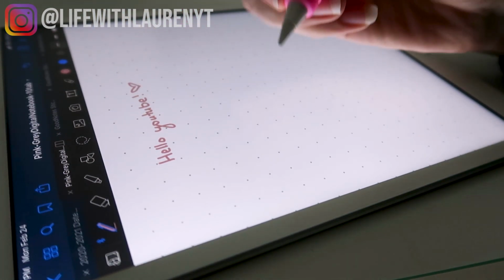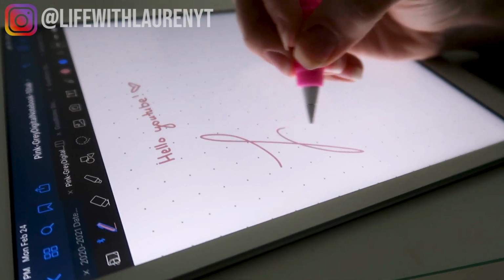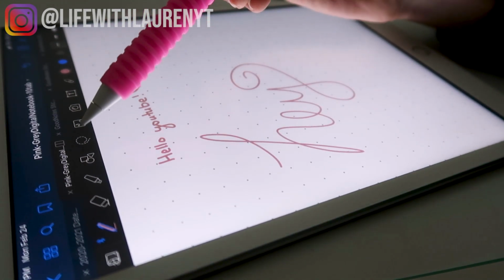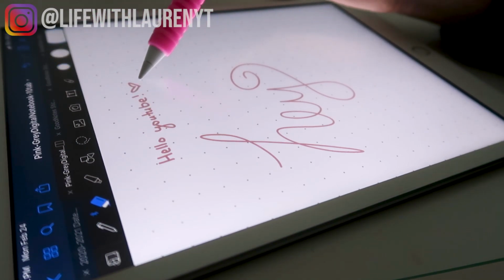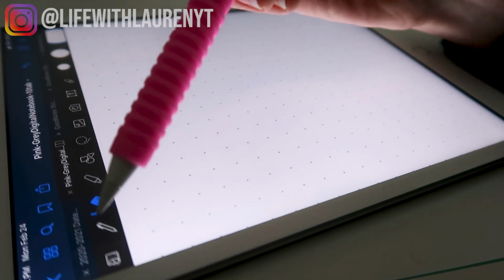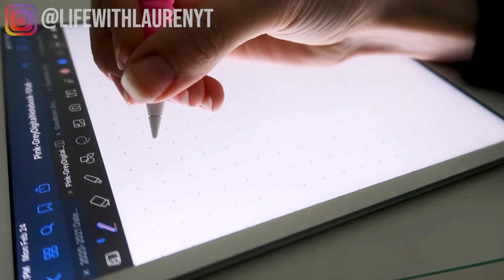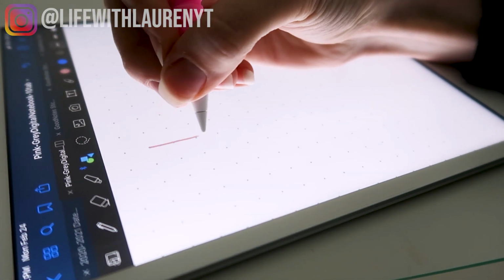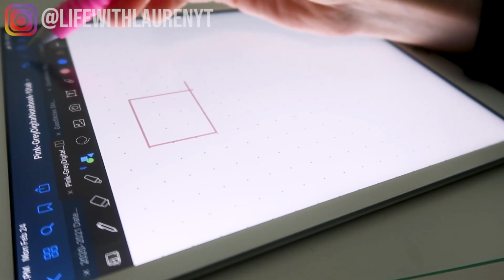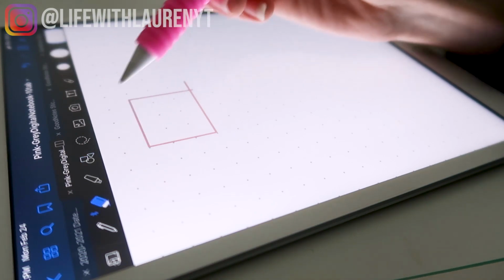Okay, I am obsessed. It is so much easier to write on this. It's not slick at all. I feel like it has that kind of stop and pull of a regular textbook or paper would. I'm really liking this, guys.